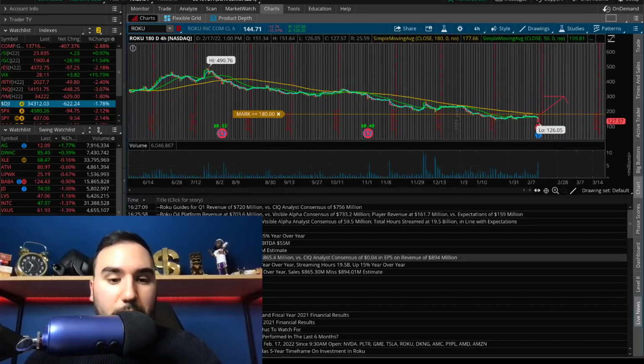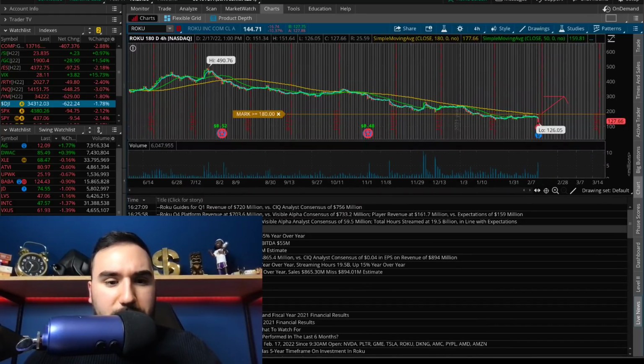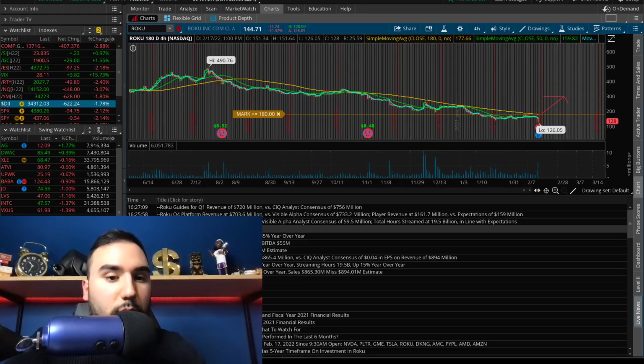So let's see what they reported. They did EPS of 17 cents versus 7 cents estimated, so they beat EPS. What did their revenue do? 720, or that's their guidance actually for the next quarter, 720 million versus 756 million. So their guidance is a lot lower than the estimate for next quarter. That's most likely why it's dropping like a brick after market hours.